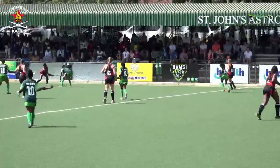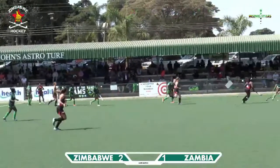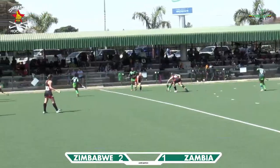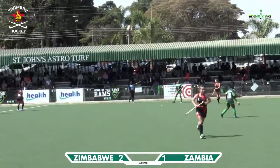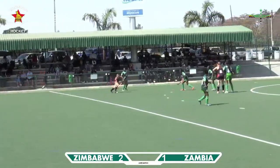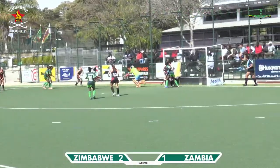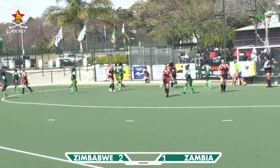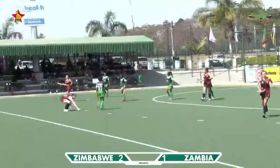Zambia has really stepped into their game now. It's turned into a very exciting, looking like we're going to have a very exciting finish to the game. Great tackle by the Zambian captain. She's been very strong. So a bit of an obstruction there. Tomahawk shot. Good save by keeper. Long corner. Looked a bit messy, but the Zambians eventually defended it well.